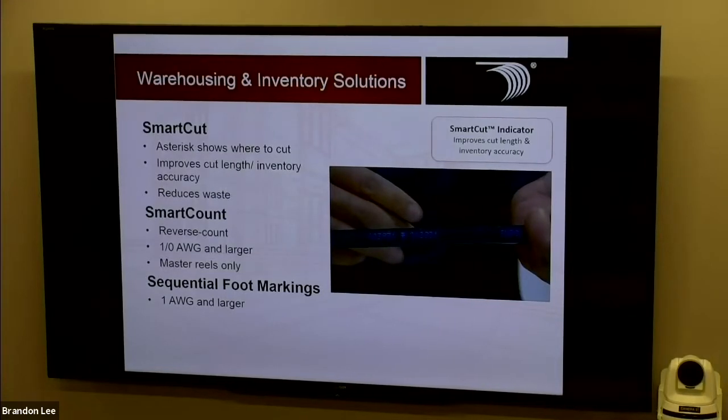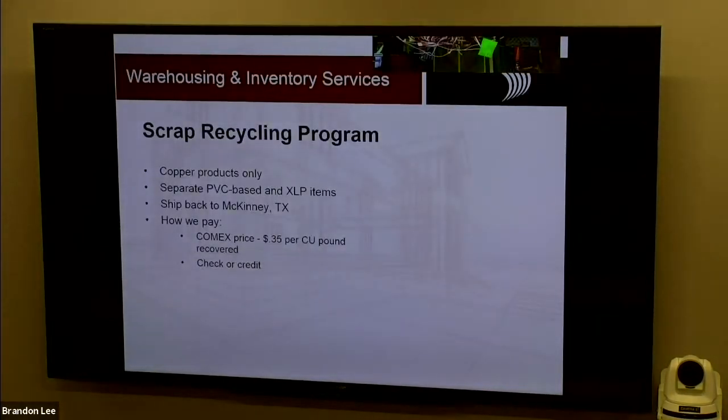So I'm pulling off a 5,000 foot reel. I see 2,500 feet. That's what I've got left on my reel. So anything in our copper or aluminum line is foot marked above number 1. We will also buy the scrap back from you. We'll buy it back from you as the contractor or the distributor. We'll cut Kelly a credit or cut you guys a check, however you want to do it, but we can take your copper back. How's that process work?